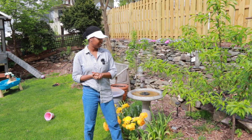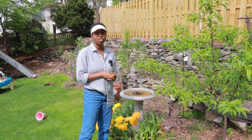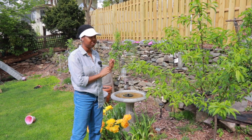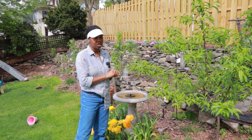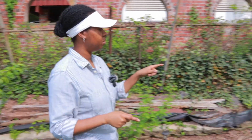So today we're going to be doing our first garden tour for the season. I am in zone 7A. I'm gonna start over here, which has most of the fruit trees. Everything is looking pretty good. Let's go over here and start from the top of the row.